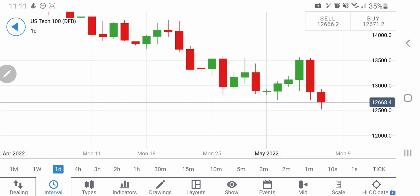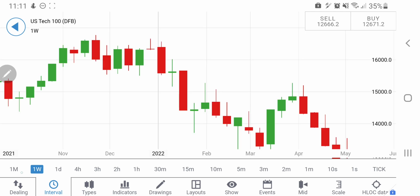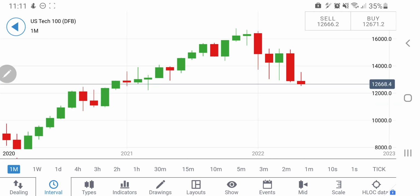However, another observation is the smaller body size, indicating that on Friday either traders were not interested or the bears were not interested to drop it. So I'll be cautious on Monday for this. We have seen the weekly and daily charts. Let's also have a look at the monthly candle.